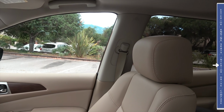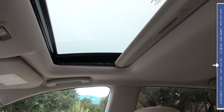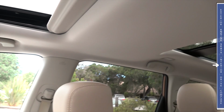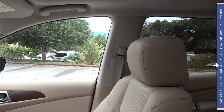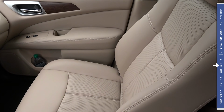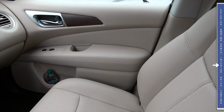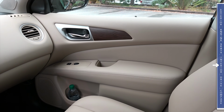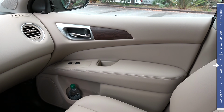As I said before, the majority of the interior is identical to the last model. That means we get a small sunroof optional up front and this optional large panoramic moonroof behind that. We have height adjustable seatbelts for both the driver and the front passenger and 2-way adjustable headrests. We do have available heated and ventilated front seats, and the front door styling is largely the same, although we do get new trim. You can see we have imitation wood right there next to that imitation satin metal.